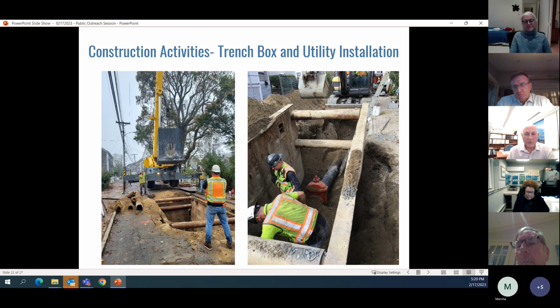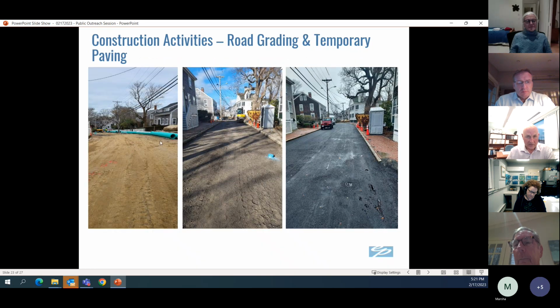So the order of business would be to do the water main bypass. And then once the water main bypass is done, we're going to focus on the installation and the replacement of the gravity sewer, the force main, and then the water main would be last. And once we complete the three utilities, we're going to do the drainage along the way as well. And once that's all complete, this is what you're going to see: rough grading, fine grading, and then paving.